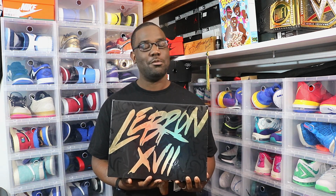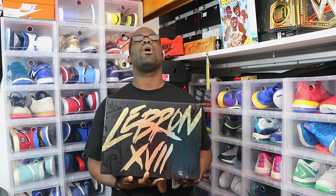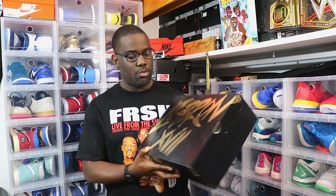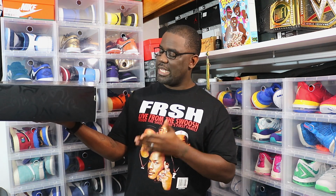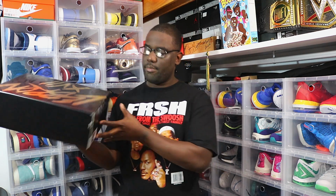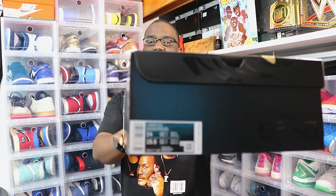Boom. LeBron 17 box. Because you all know, Big Ralph, proud member of the Bron gang. Now, we'll go ahead and get into these. These are the LeBron 17 black, white, university red. Size 14, of course. If you all can see that.